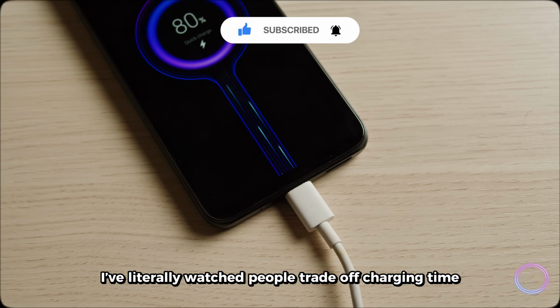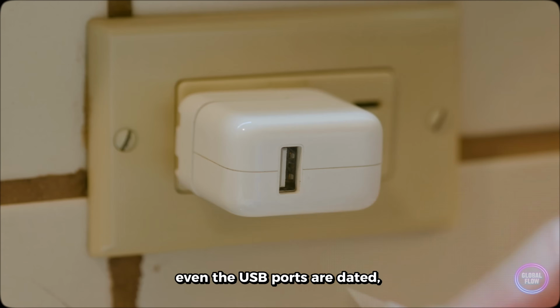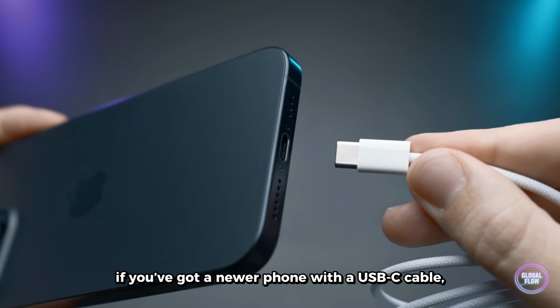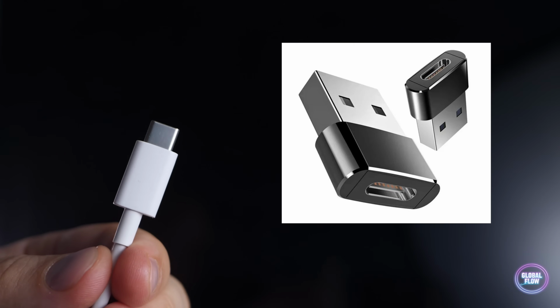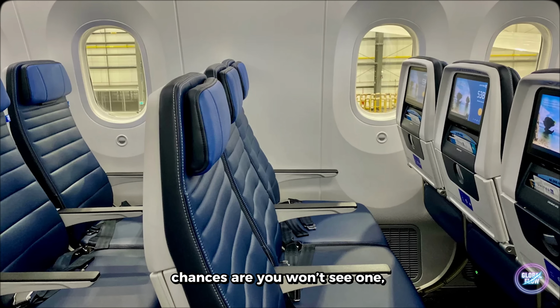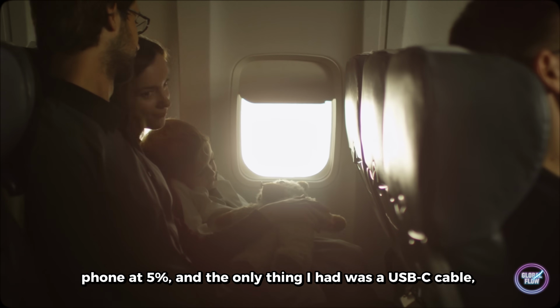I've literally watched people trade off charging time like they were negotiating a peace treaty. Even the USB ports are dated. Most planes still use USB-A, which means if you've got a newer phone with a USB-C cable, it's useless unless you brought an adapter. Sure, United's added USB-C on their newer 787s, but unless you're flying long haul, chances are you won't see one.